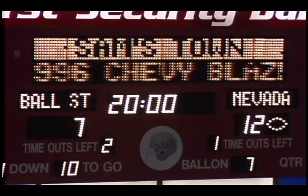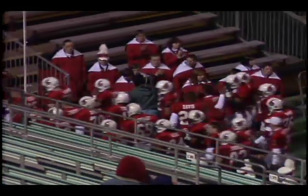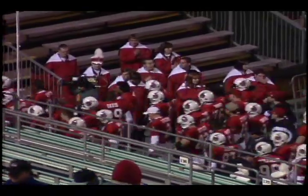12-7. And that's our halftime score as both teams leave the field. The Ball State Cardinals trail the Nevada Wolfpack at halftime, 12-7. Jeff will come back with all the halftime stats.